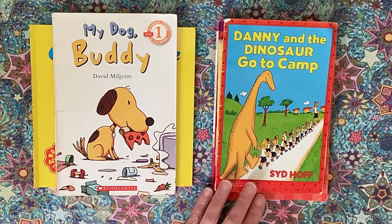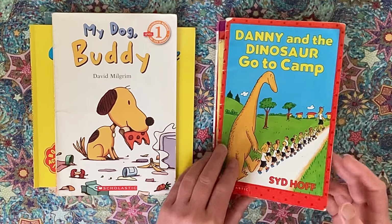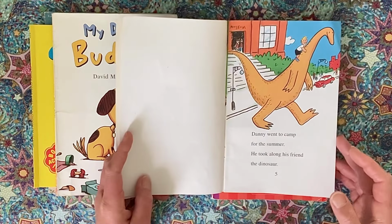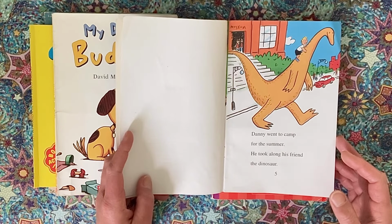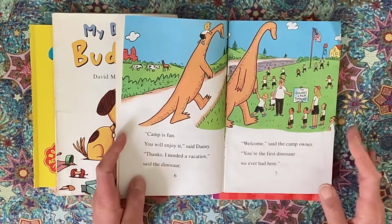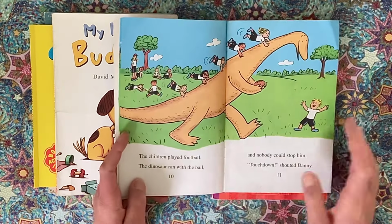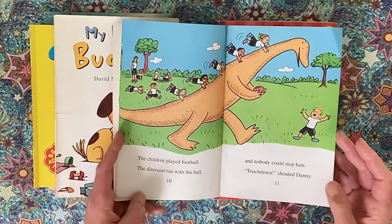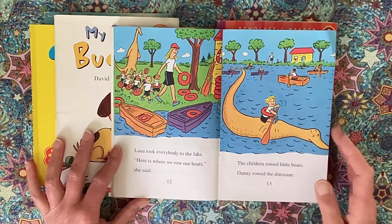And the next book is Danny and the Dinosaur Go to Camp. This is a book by Sid Hoff. He is also the author and illustrator. Now Danny has a dinosaur friend, and he goes off to summer camp. He brings his dinosaur with him, and we see how he interacts with the dinosaur at camp and how the other kids at camp enjoy the dinosaur.